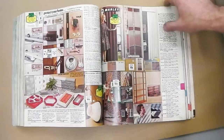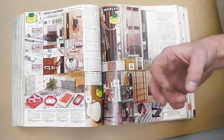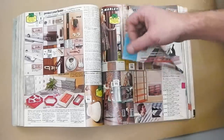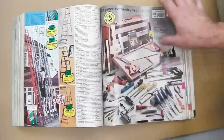Okay, and we go to home security. And what we would say here is that when the burglar breaks in, not if the burglar breaks in, but when the burglar breaks in. Clever psychology there, implying that someone will actually break in to your house when the burglar breaks in.